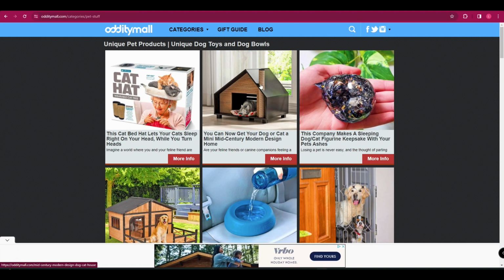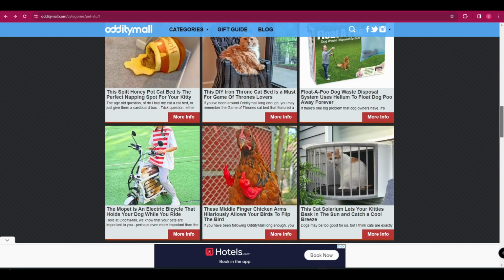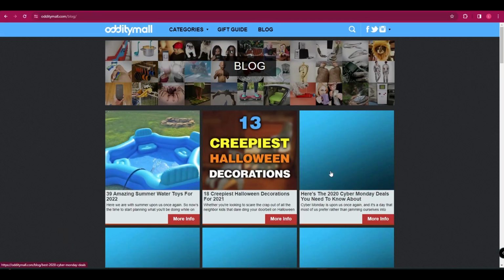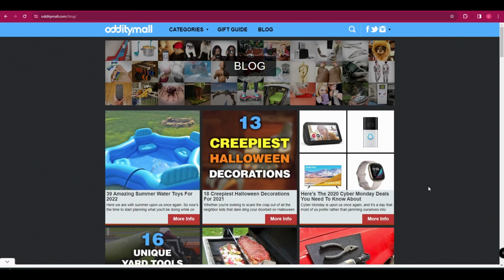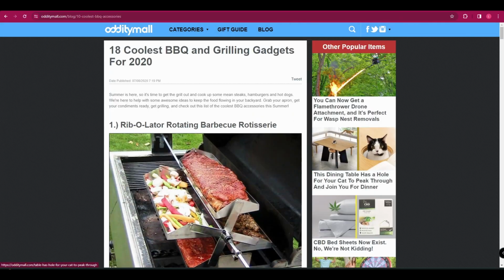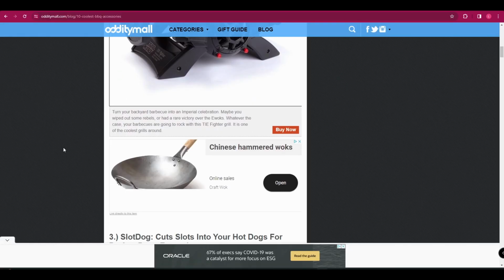And as you can see, the items are very, very unique. You've got a cat hat over here. But you'll generally find that all of the items on this website are very popular as gifts, and they do sell really well. They've also got a few more ideas in their blogs, so you can take a look at that and have a look at the items they've got in their blogs to get some more ideas.